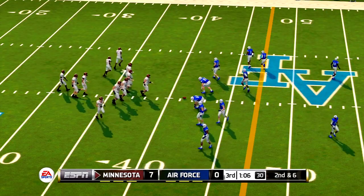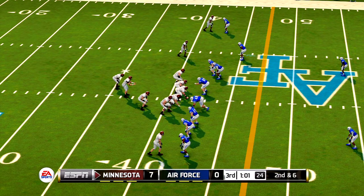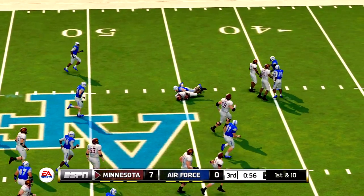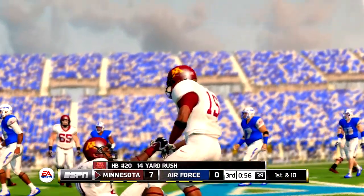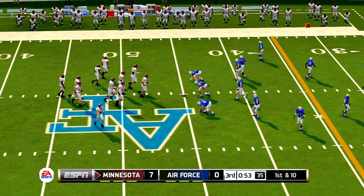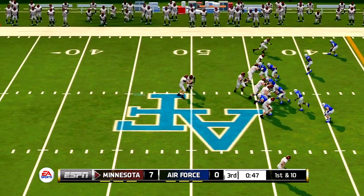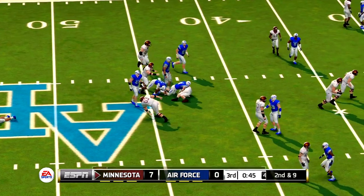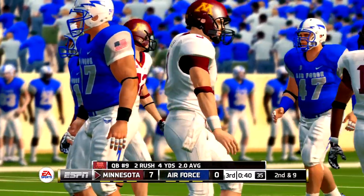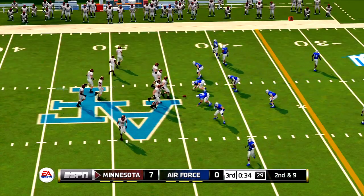From their own 41-yard line. Second down. He's at midfield. Gets out to around the 45. That's a gain of 14 yards on the play. Man left. First down. Three down. Mike six. And two. Crash. He's taken down at the 44. Second and 9. Ball on the 44.